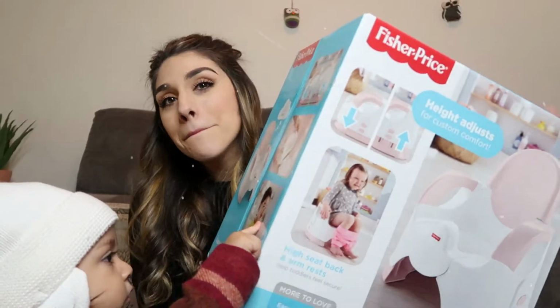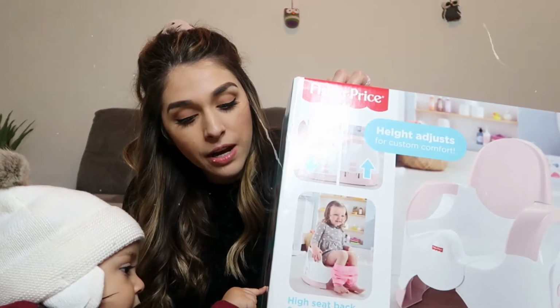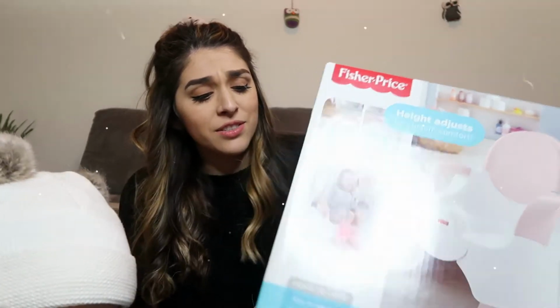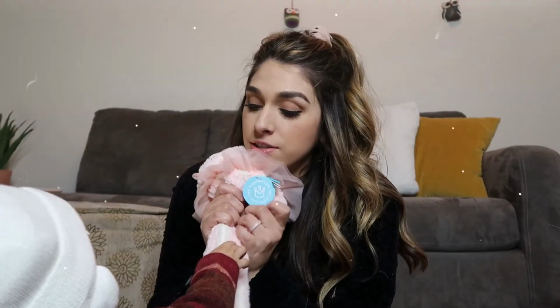And we also got her first potty. This was super inexpensive. I got it at Walmart. It was only 20 bucks and it's super cute. She also got this really cute little jellyfish. I actually thought this was an octopus, but it's not an octopus. It's a jellyfish. She got a really cute jellyfish from my sister Stephanie.